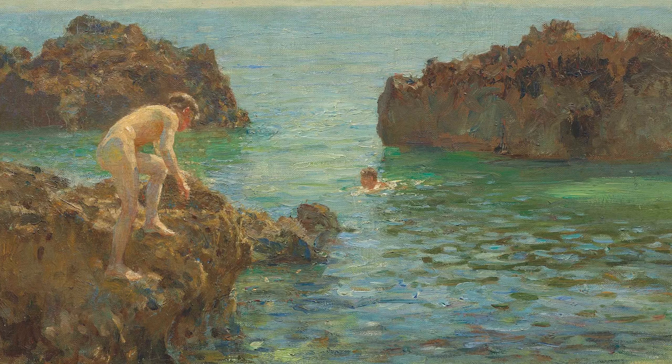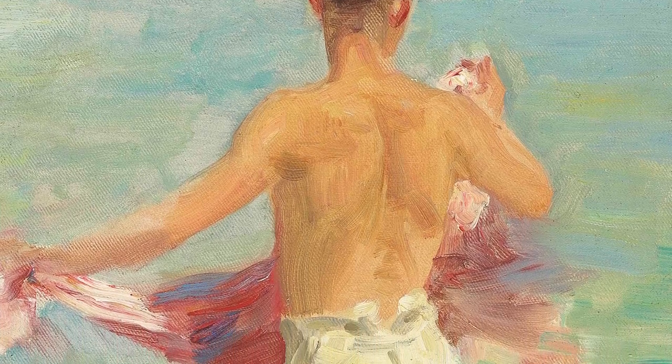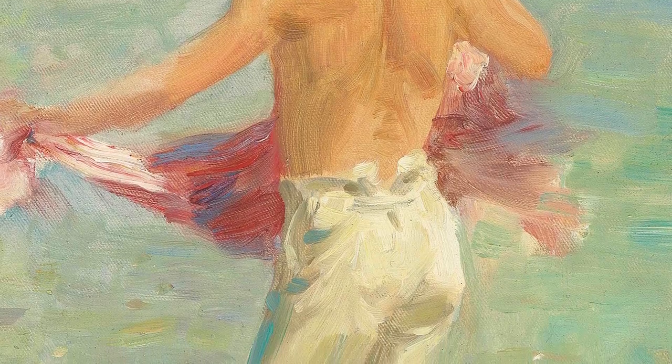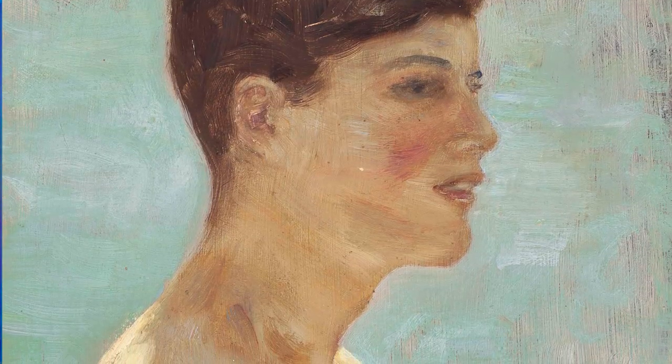So Tuke was a 19th century artist. He originally lived in London, and then he moved to Falmouth, which is a very seaside area in Cornwall in the UK. In the summer, it's lovely. Any other time of year, no, don't want to spend too much time.